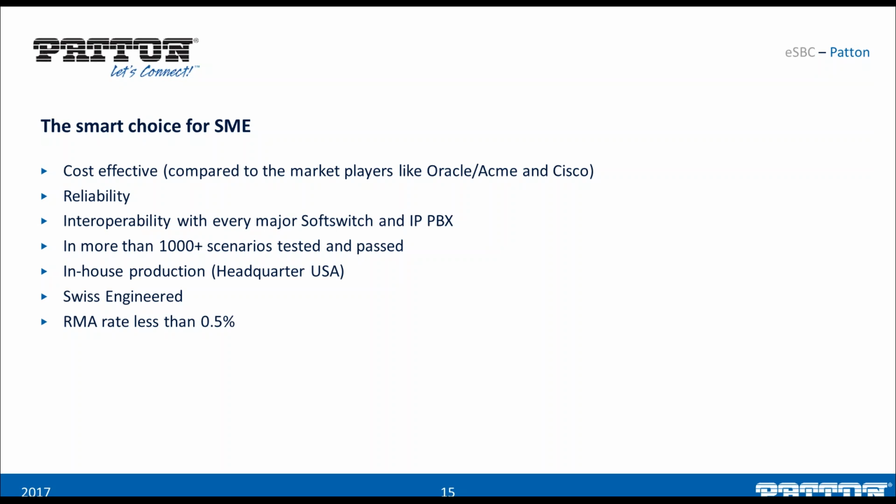Overall, it's a smart choice for SMEs, very cost effective compared to the other market players. If you compare the session border controllers from Acme or from Cisco, ours are very cost effective and very reliable. We manufacture our own devices, so we know how to make our boxes more reliable. We are not dependent on any third party to do all these tests. We have been in the market.